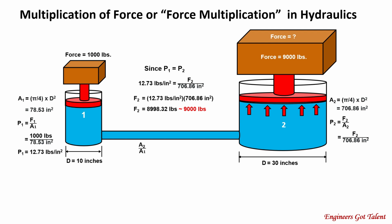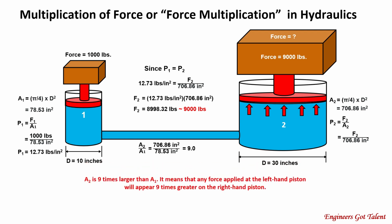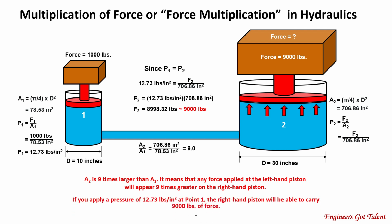Now we get the relationship between A2 and A1, which is 706.86 square inch divided by 78.53 square inch, equal to 9.0. We can see that A2 is 9 times larger than A1. It means that any force applied at the left-hand piston will appear 9 times greater on the right-hand piston. If you apply a pressure of 12.73 pounds per square inch at point 1, the right-hand piston will be able to carry 9,000 pounds of force. Remember that A2 is 9 times greater than A1. It follows that F2 is also 9 times greater than F1. That is what you call force multiplication in hydraulics.